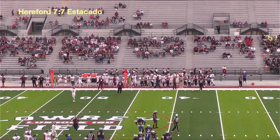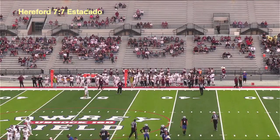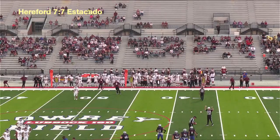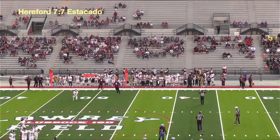I didn't see the play. I'm not sure what happened, but let's see. We can see it here on the replay. Yep, he's got him down, but the camera goes off of him. He's got him down. I think he just slammed him in the back after he had him on the ground. I think Gavin probably has the wind knocked out of him.